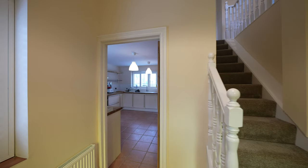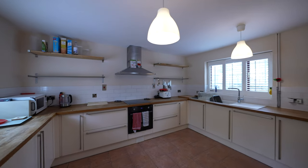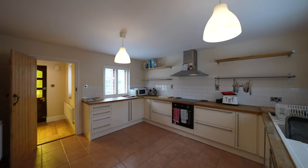This well-presented home benefits from a large fitted kitchen breakfast room. As well as a spacious living room, you've also got a separate dining room.